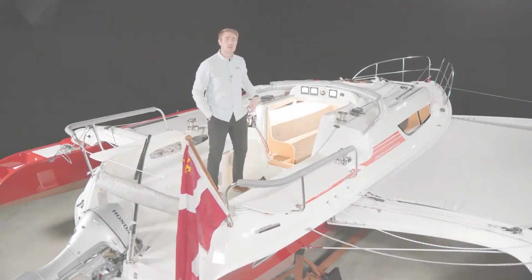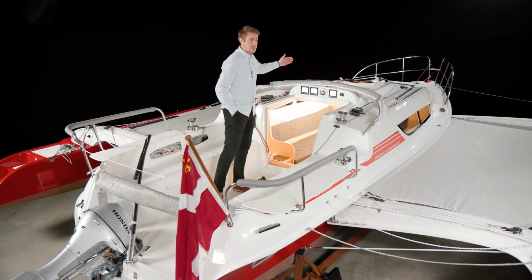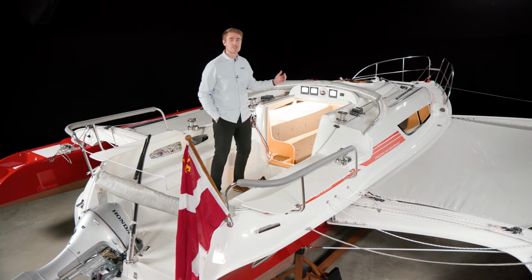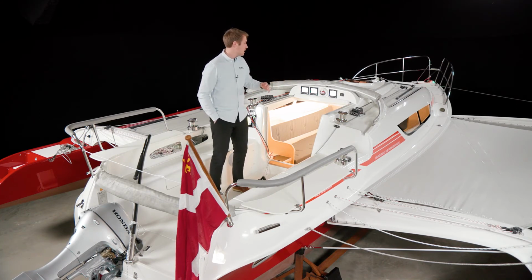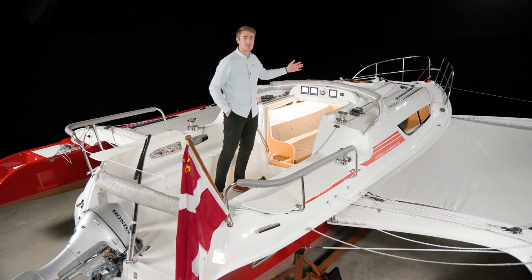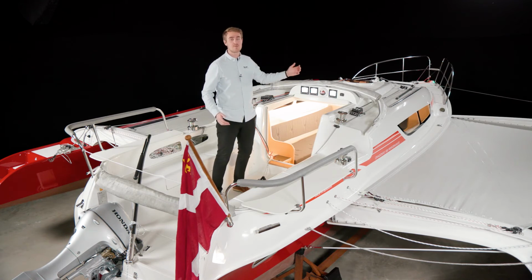As an option here on the Dragonfly 28, you can get this very nice spray hood to give you shelter when sailing. In general, the boat is very dry to sail, but of course at higher speed you will experience that the wind is quite strong, and therefore it's nice to have this spray hood as a windshield. I will now demonstrate how to fold up this spray hood.